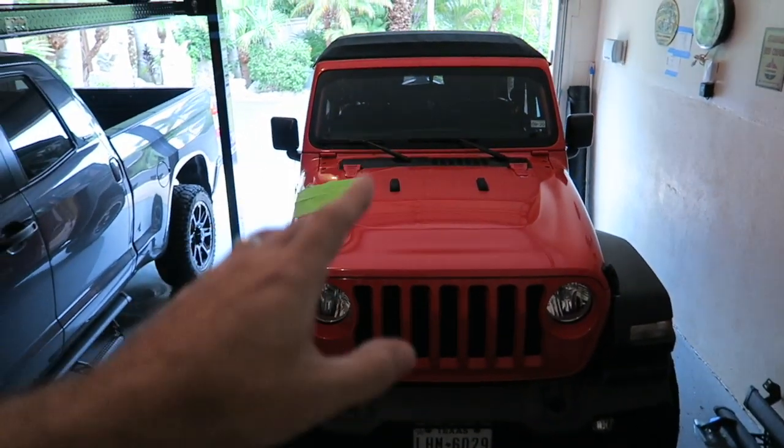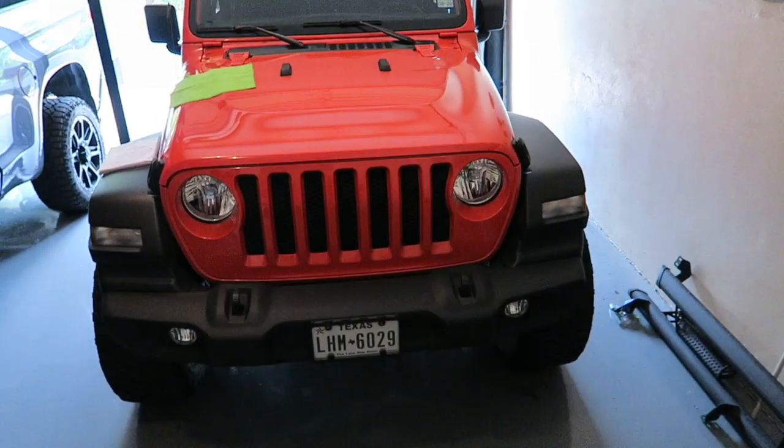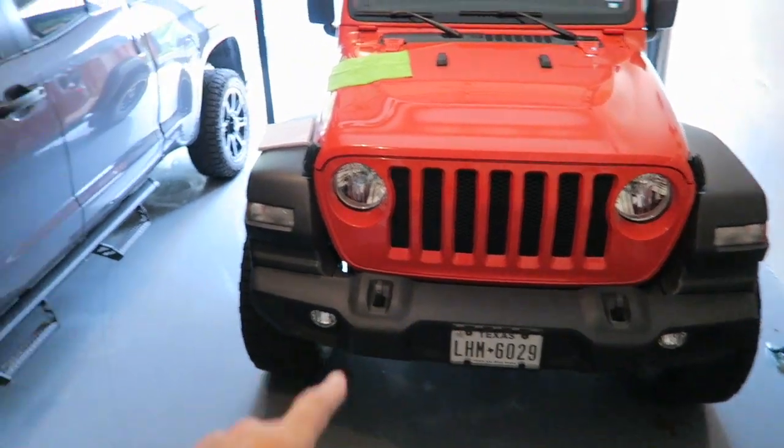Hey, first of all, we need some light out here. It's a little dark. It's a little cloudy outside today. We got the Jeep back. Not that it went anywhere. Krista had it out the other day, taking it for a ride. We really need to do something with the bumpers on this thing.